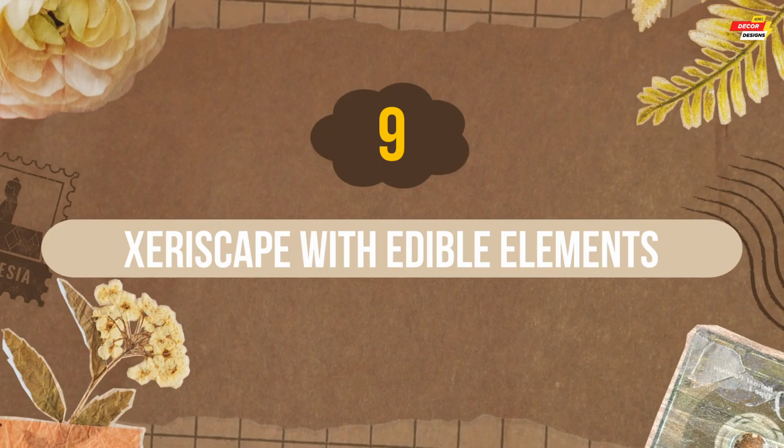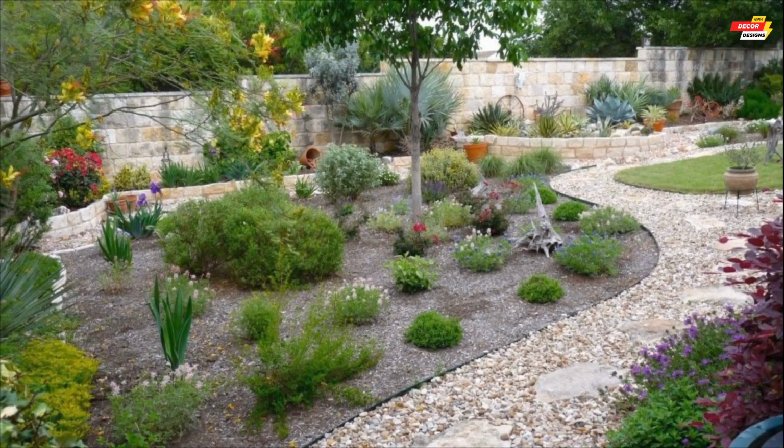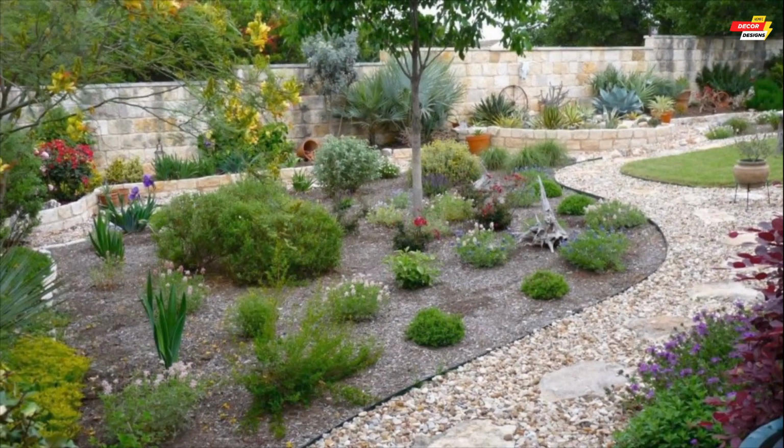9. Xeriscape with edible elements. Incorporate drought-tolerant herbs like thyme and oregano, as well as fruit trees like fig or pomegranate that require minimal water once established.